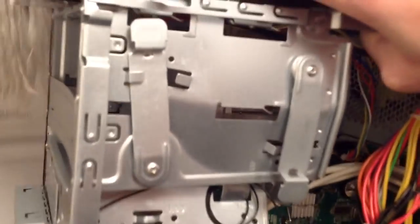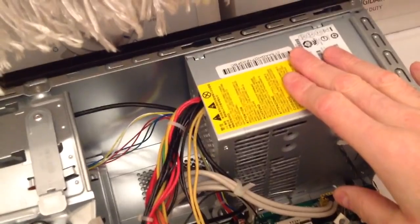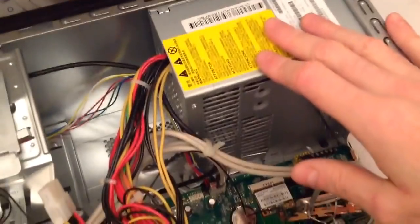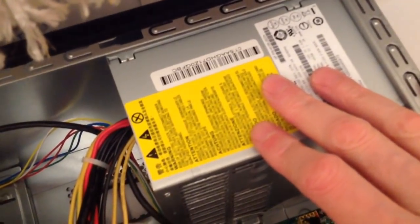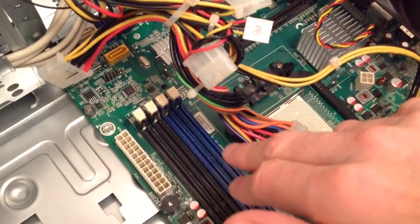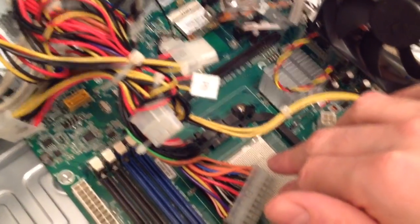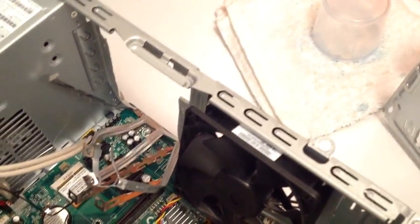Other than that, I have to be careful here because there are a lot of sharp edges and it's pretty heavy, you know, these old HP Pavilions. I can't bother with the power supply because that's completely damaged, and I wouldn't anyways, most likely. Looking at the board here, there were 2 sticks of RAM. The processor heatsink was still connected. So I salvaged the CPU, I salvaged the memory, and I salvaged the 1 terabyte SATA hard drive by Hitachi.